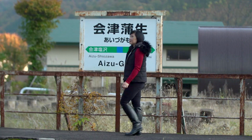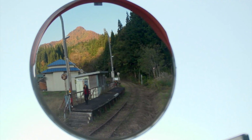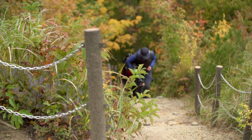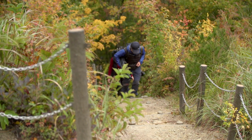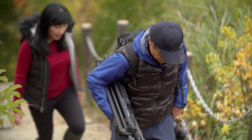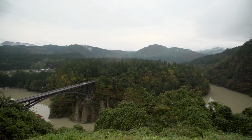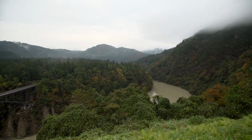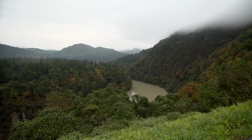Locals don't much use the service that is remaining. It's less useful now that you can't travel uninterrupted from one side to the other. But it does still occupy a special place in some people's hearts. Wow, look at this view. The colors are amazing. For a start, it's a beautiful thing to photograph.